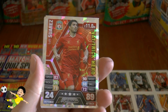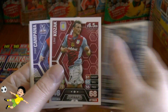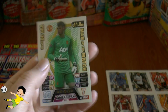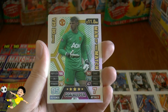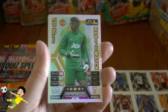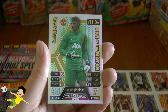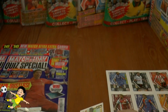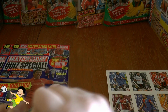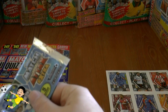Next pack we have another hat-trick hero, and it is of course the free scoring Luis Suarez of Liverpool, followed by Magidi, Kozak, Campana, and here we get our first Man of the Match card, and it is a fantastic one. Hardick Football Cards India will be ecstatic to see this fantastic card. David De Gea. Hugely rated, 95 defence for David De Gea, the Manchester United keeper. Wow. Crikey. Certainly rated very highly.